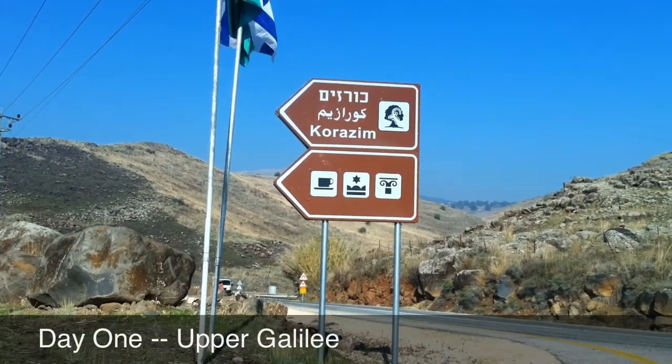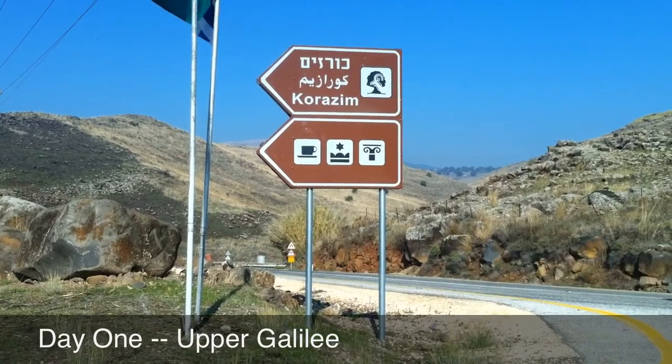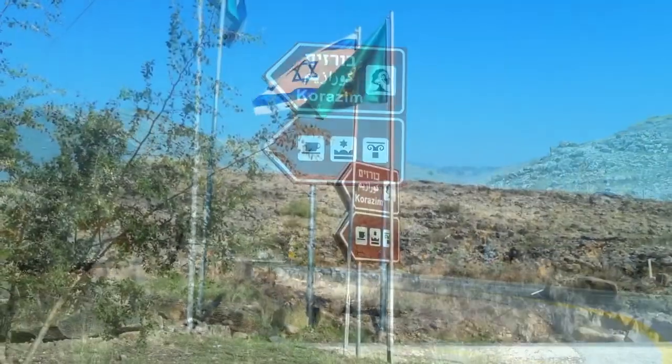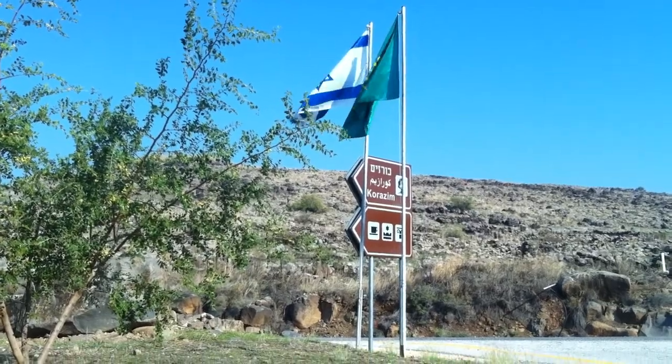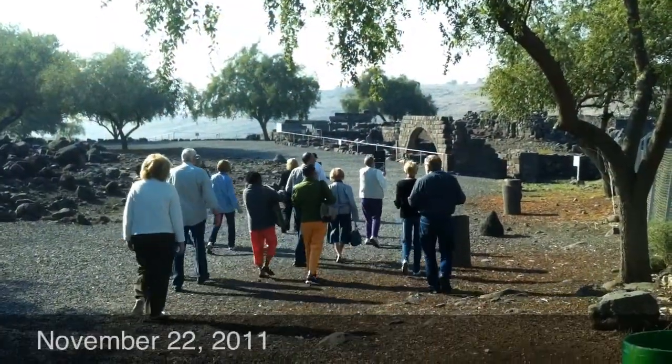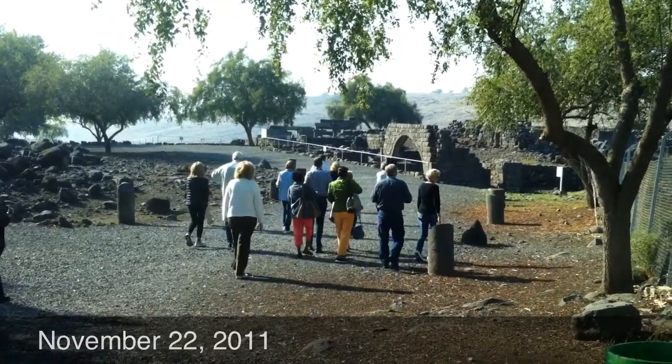We begin our tour of Israel with the Upper Galilee area. First stop, Chorazim. This is an ancient city, or what's left of it, that dates back to about the 4th or 5th century. These are ruins, but they're fairly well preserved, and you see a lot of very interesting things here.